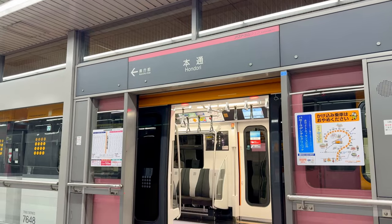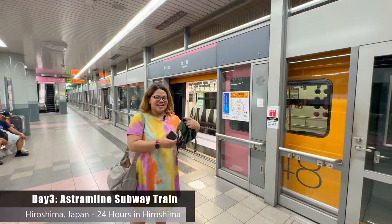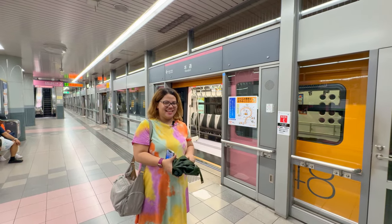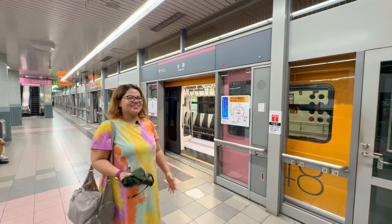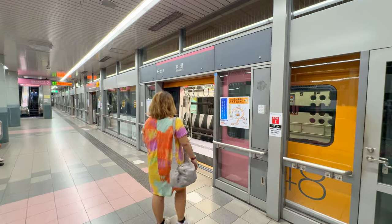Hello guys! So ngayon, nakarating na kami sa aming hotel. Kanina, nag-iwan muna kami ng gamit. And then, pupunta kami sa local train dito sa Hiroshima, yung Astram line. So, ito na yung line. So, we're going there to the Miyajima. Go!